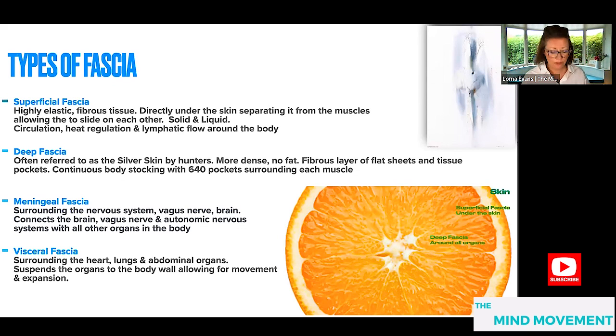So we've got the superficial fascia. It's highly elastic, and this is just underneath the skin. Highly elastic, fibrous tissue that's well organized. It's under the skin, separating the skin from the muscles. It allows them to slide on each other, and it can display properties. This is interesting, again, with what Helen just said, properties of being solid and liquid. It's involved in circulation, heat regulation, lymphatic flow around the body.